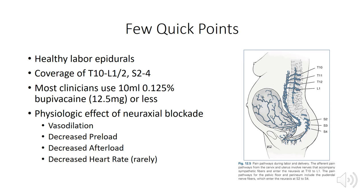And then what we expect to see physiologically as a response to this is vasodilation, mostly in the lower extremities. That will cause a decrease in preload, so less blood is returning to the heart. When that happens, there is less blood for the heart to pump out, so the afterload or blood pressure will come down. And then on occasion, you may see a decrease in the heart rate, although that's not always the case.